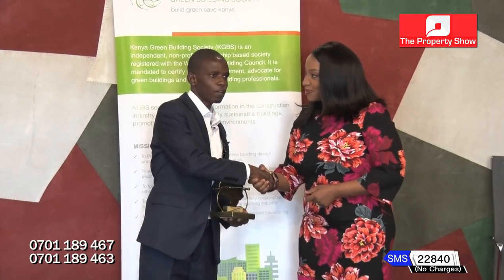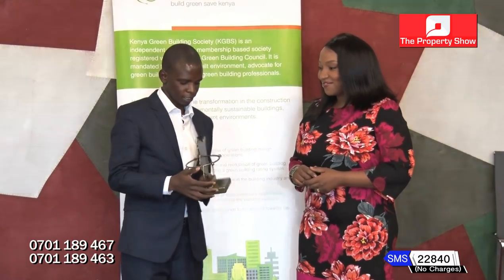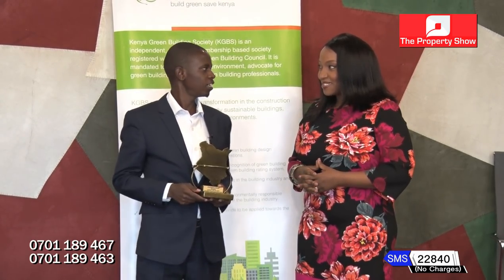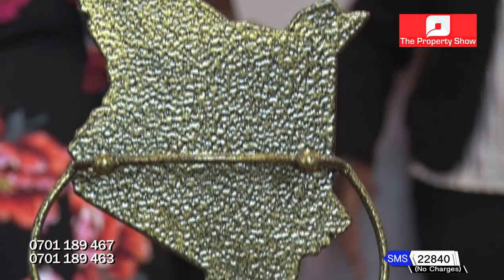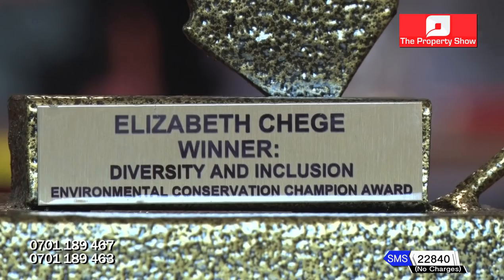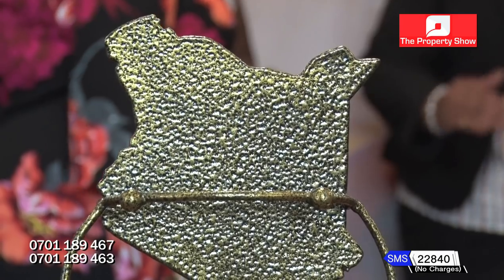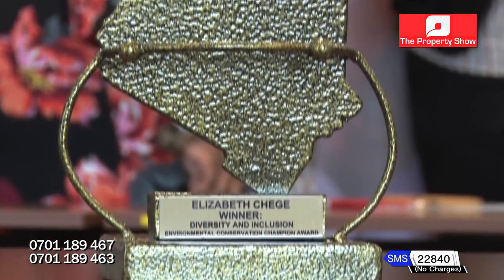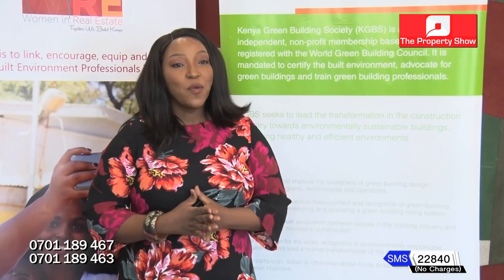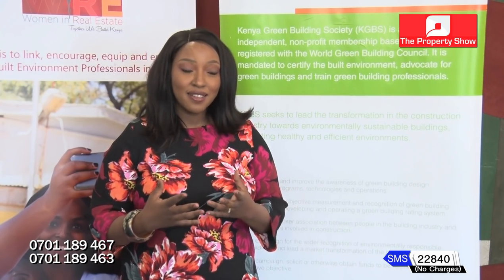Elizabeth Wangeshi Shege, the president of Kenya Green Building Society, also received the award for winner of the National Diversity and Inclusion Environmental Conservation Champion 2019. The award honors individuals working to reduce environmental risks and undertake environmentally friendly activities while influencing others to embrace environmental conservation. Well, the award came about actually quite as a surprise.